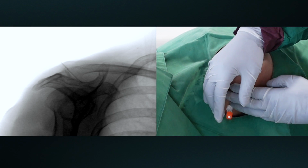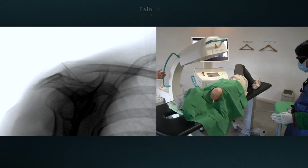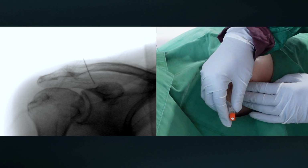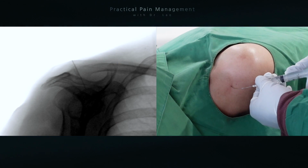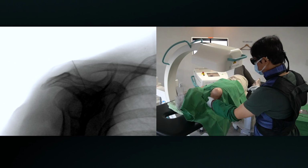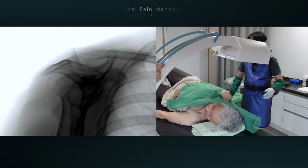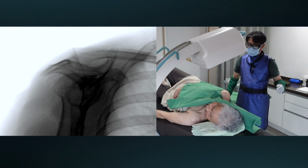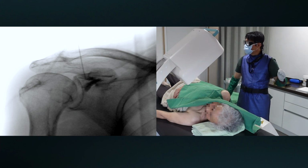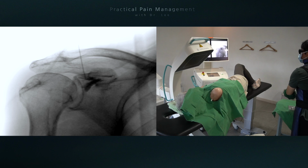This time, I went anterior and medially. Let me adjust the needle. I will confirm with contrast media. It is more likely the correct place. The AP view shows the contrast spread on the bony surface to the articular side.